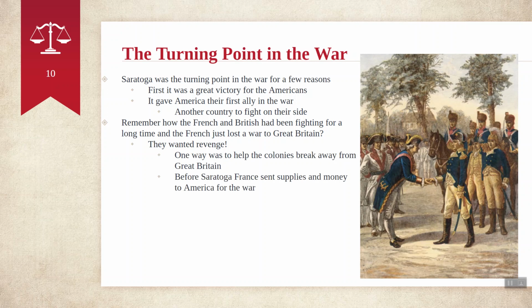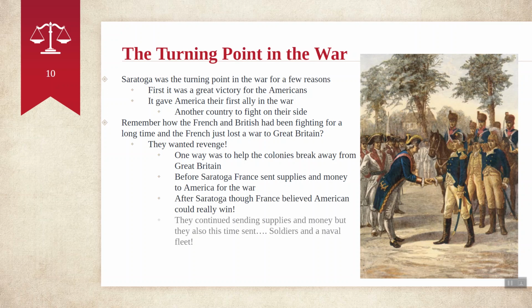And before the Battle of Saratoga, France would send supplies here and there, and they'd send a little money to America to help with the war. But after Saratoga, France believed the Americans could actually win. And so they continued to send their supplies and money, but what they really sent that was very, very helpful was soldiers. So French soldiers came over to help fight, and a naval fleet, which means ships full of cannons to fight on the ocean. And it's really safe to say that if the French had never gotten involved and become our allies, the Americans may never have even won the war.